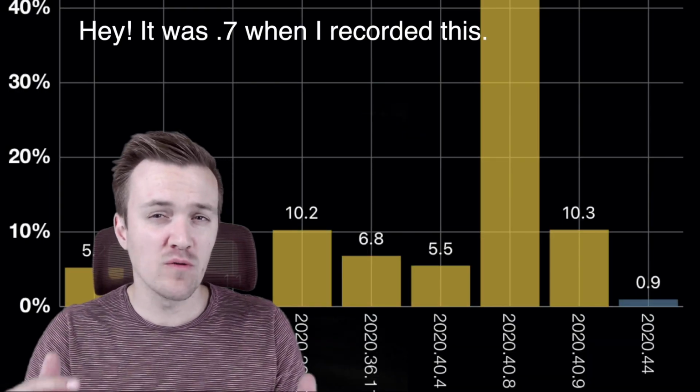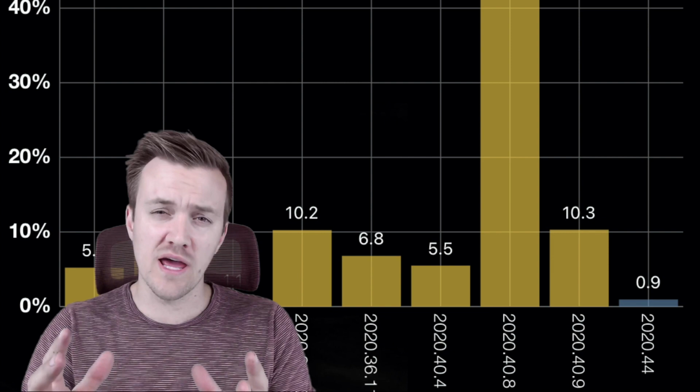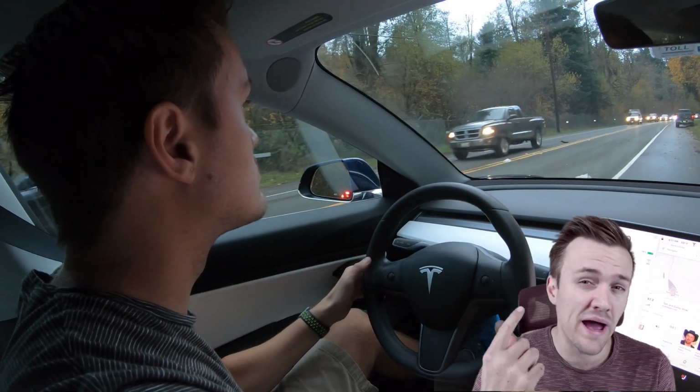Update 2020.44, because I just got it. Now, according to the Stats app, only 0.7% of people that register with the Stats app have got this update yet. So I would imagine that if you don't have it right now, it should be rolling out to you anytime now. But it's been out for a few days. By the way, if you're wondering what's going on in the background, we're going to get to that in just a minute. So what is new in update 2020.44?